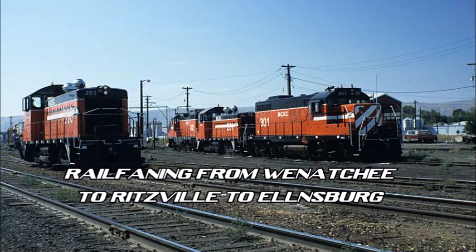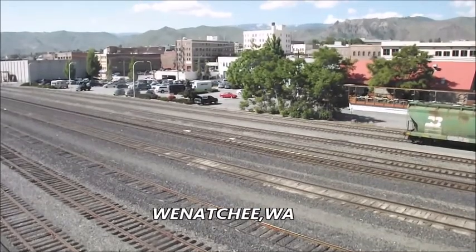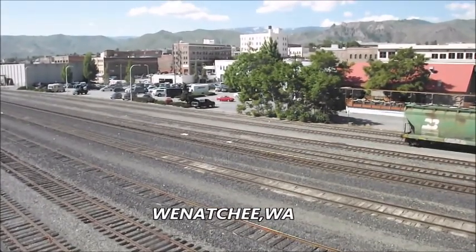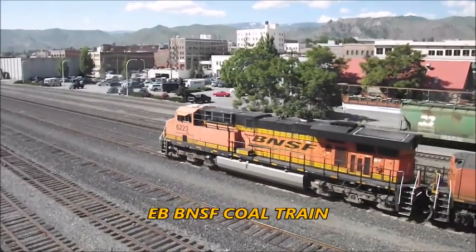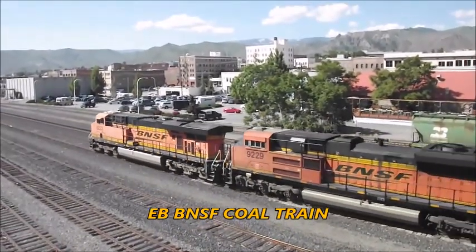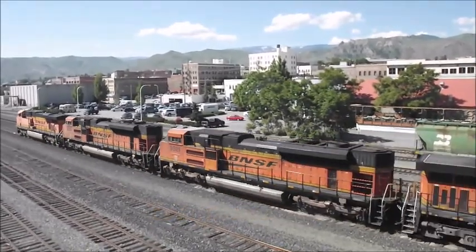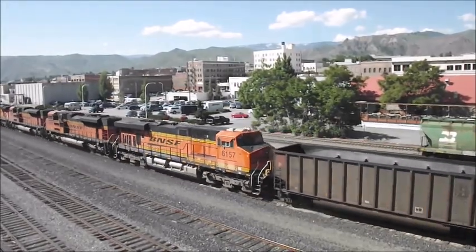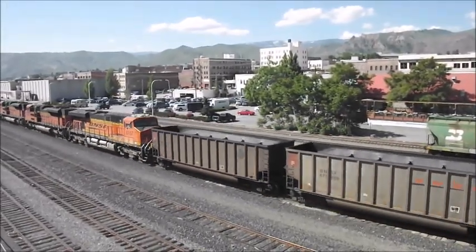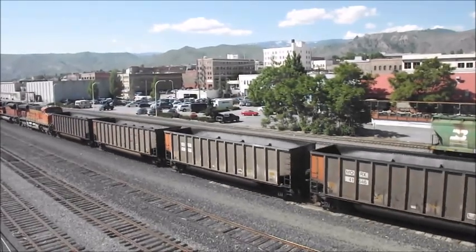Railfanning from Wenatchee, Ritzville to Ellensburg. Now, I had to visit a family member here in Wenatchee, and I have time to do some railfanning. I got myself the eastbounder coal train, and after a while I didn't know that they were going to make crew change points. The train has slowed down at the end of this video. So two GEVOs and two SD70ACs.